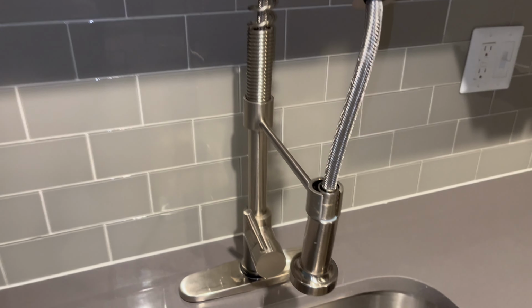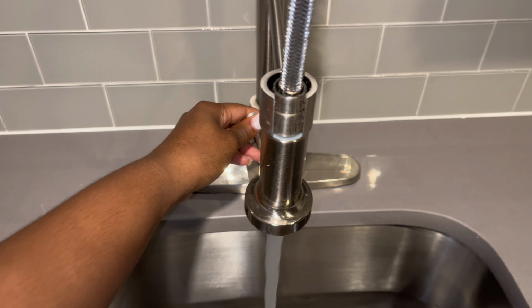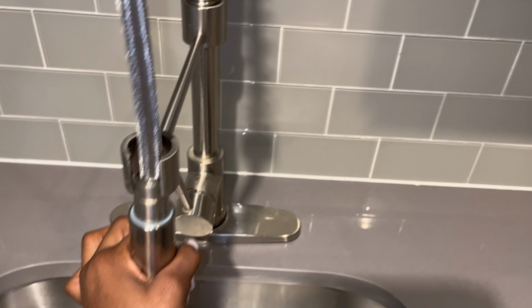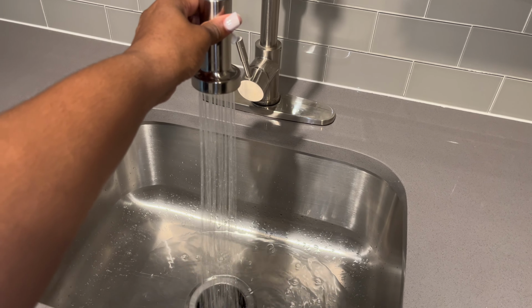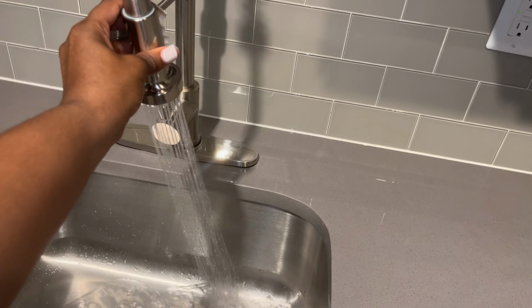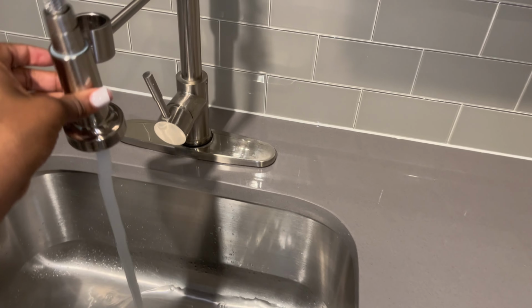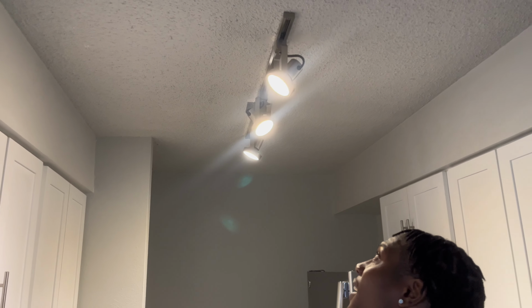Y'all, look at this sink. I ain't never seen a sink like this before. I only seen a sink like this in my auntie house. So you turn on the sink, you disconnect that, grab that, then look, change depending on what you're washing, you clean the sink. I'm gonna love cleaning in this apartment. You were supposed to be like, stop lying, you clean.